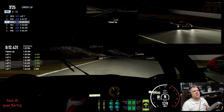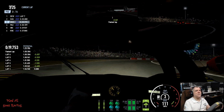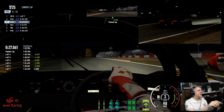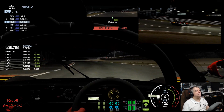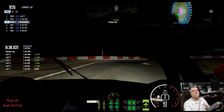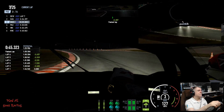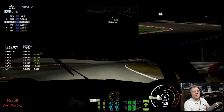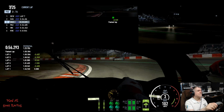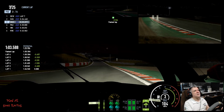And that's one of those interesting corners where you start off right foot, heel and toe, and then halfway around you swap over to left foot braking because you're not trying to change gear, which is a two-step job on the pedals. Going there, a little dab of left foot as you don't really change gear.